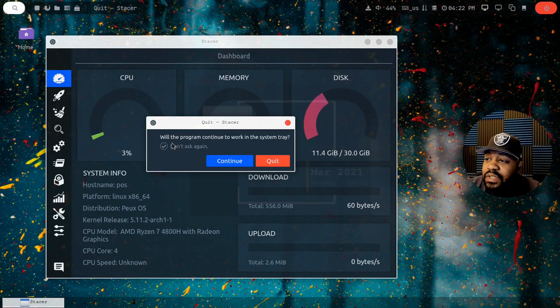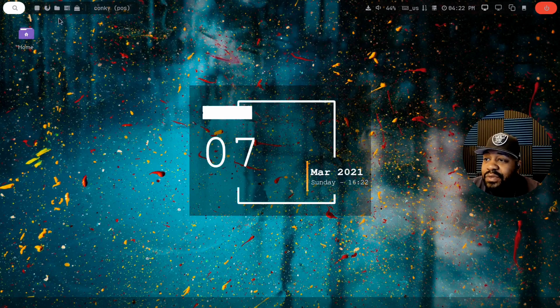And it says, will the program continue to work in the system tray? And that's cool. I could leave it running in the system tray. And our updates are done. As you can see, it doesn't take long. Like I was saying, it doesn't take long for Arch updates, which is very cool.